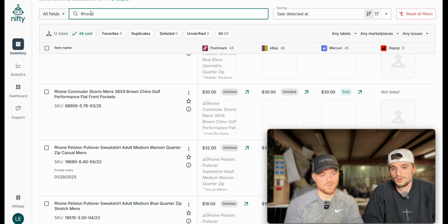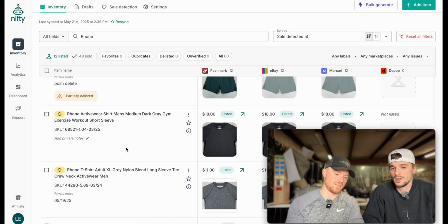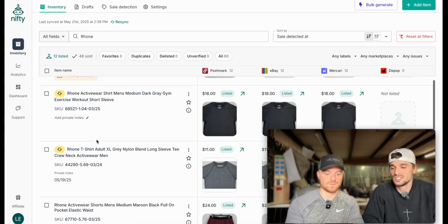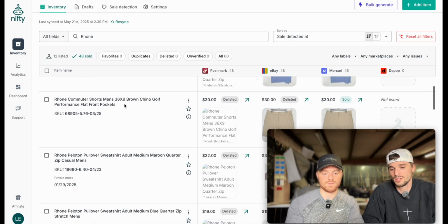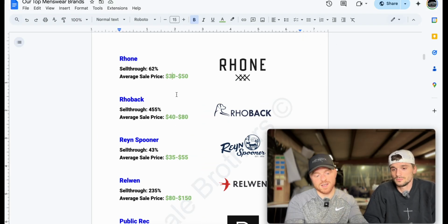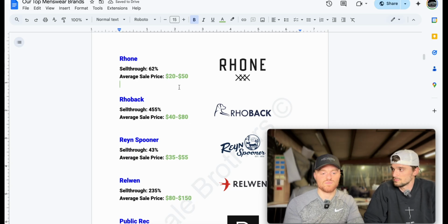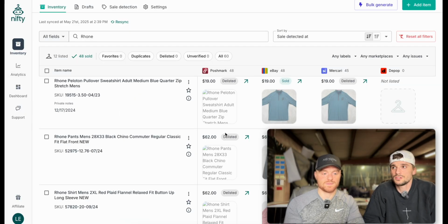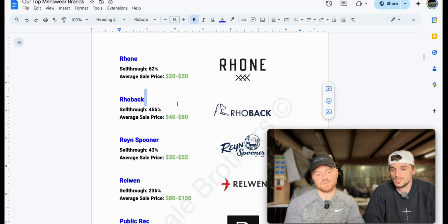Rowan should be quite a few. We got 48 sold, 12 listed. So, 11 listed, 1's delisted, sorry. We do find that they're not going to sell instantly like they used to, but like you see, they do sell. So 48 sold, 11 listed, 49 sold. And I would mark this down almost to $20 now, because depending on the item, it's like $15 sometimes. I mean, the basic t-shirts and shorts, yeah, but if you get something more substantial, a newer item, you can sell for a little bit more.